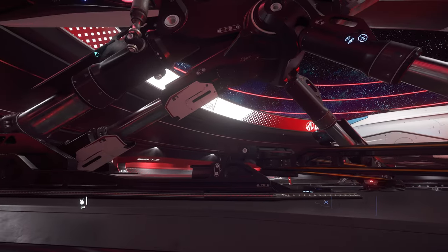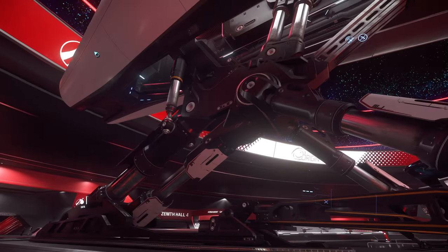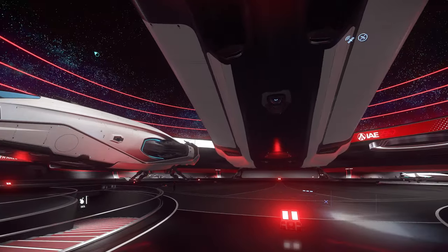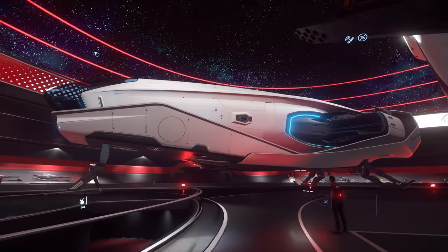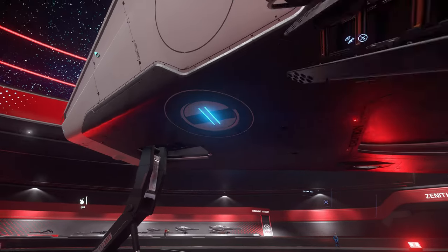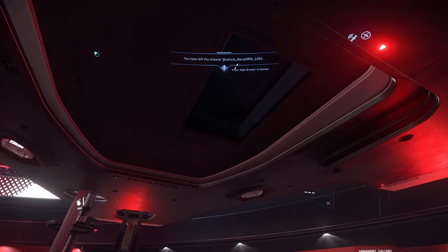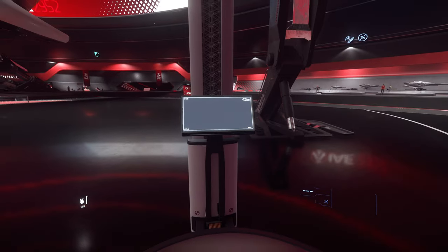Just jumped around. I know, I'm trying to figure out the ship because it just looks like one huge paw, but it's a ship, so I'm wondering how it flies and stuff. This is the 600i Touring. Oh, there's like a fancy elevator.